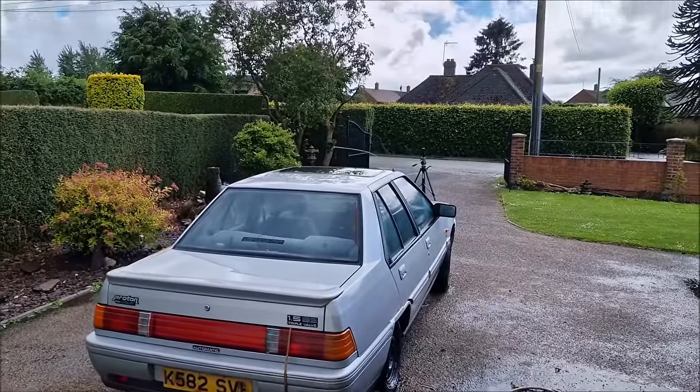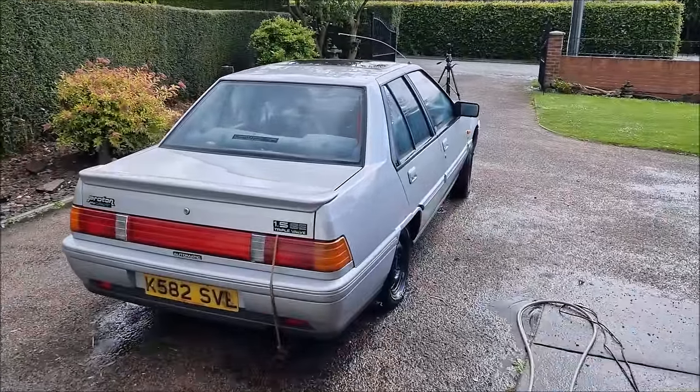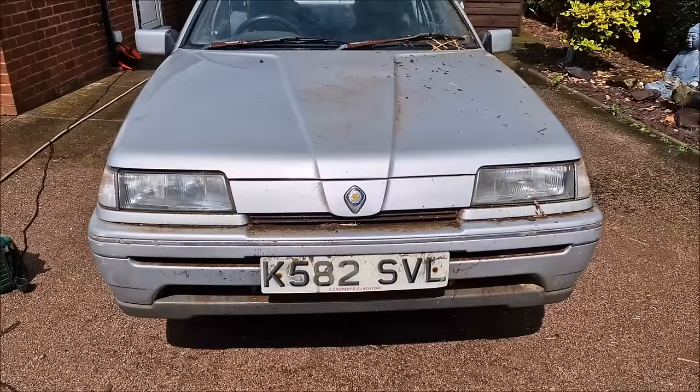Well, we've just had an absolute biblical thunderstorm and it's washed away a lot of my beautiful barn find dust. Now the sun has attempted to come out.